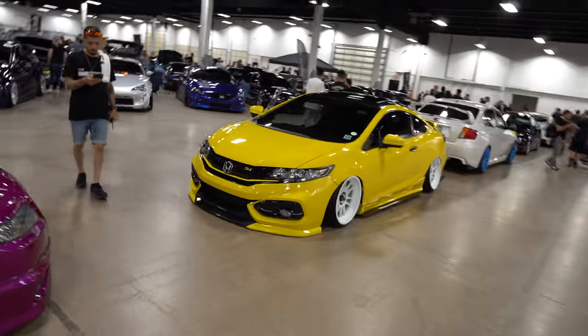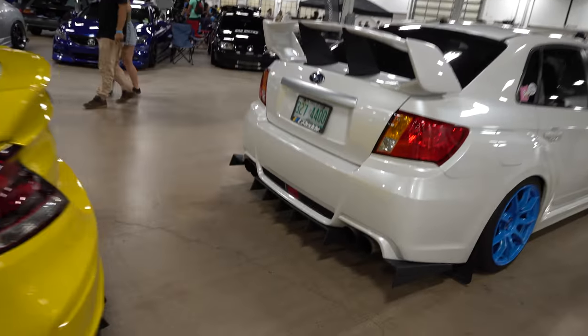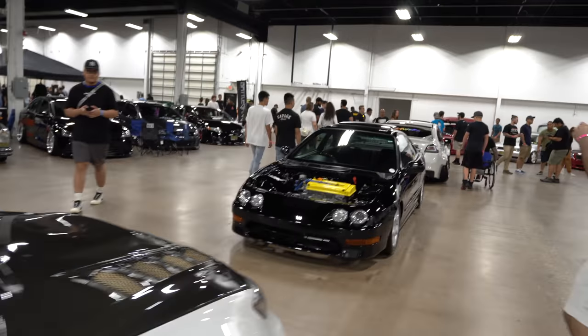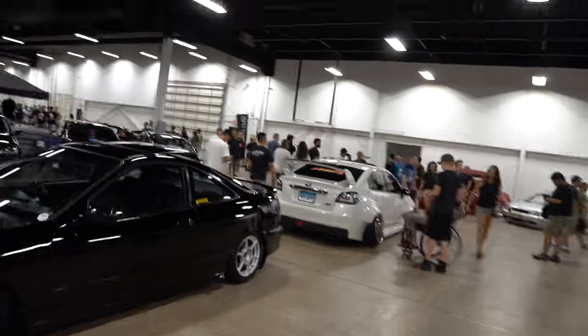So I just made it inside of the Tuner Evo Philly event right now, and dope cars, of course. We got this bagged one right here too. Looks nice, clean. I'm gonna do a walk around first and look at all the cars and do my top 10 cars.